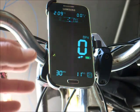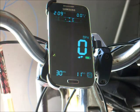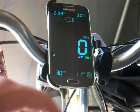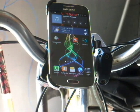So, you can change the colors on this to whatever you want it to be. I chose blue because it's bright enough that I can see it during the day. It's also very visible at night, and it's not too blinding. But you can really pick any color you want. So it's pretty cool if you have an Android phone.